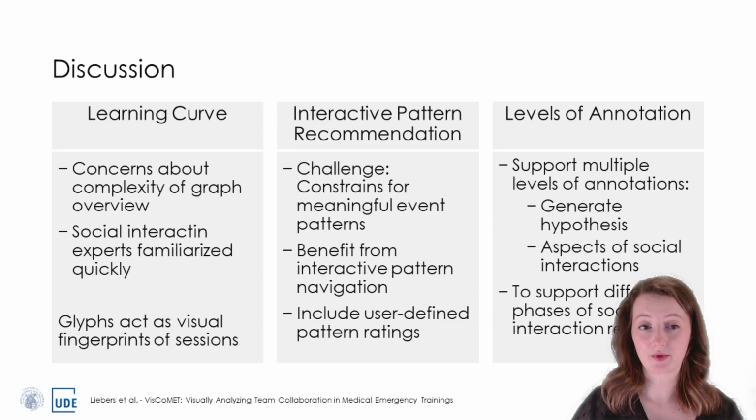Learning curve. Although visualization experts first raised concerns about the difficulty of the graph overview, social interaction experts quickly familiarized themselves and correctly interpreted the visualization. Hence, the learning curve of the graph overview is moderate. We explain this finding such that the glyphs act as a visual fingerprint, allowing fast recognition of similarities and differences.